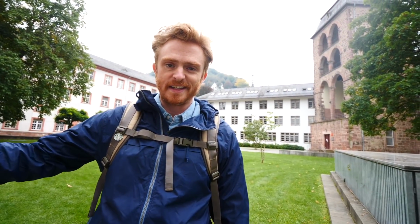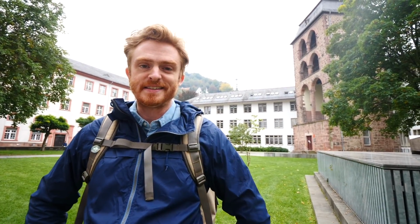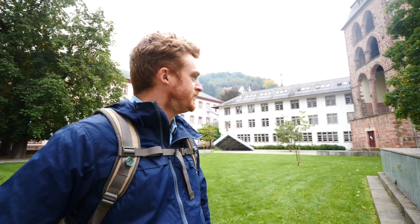the old campus here. We couldn't help but notice when we purchased the tickets to go in the jail, which also happens to be the official university store, there was a cap that said 1386, and that is how old this university is. Yes.